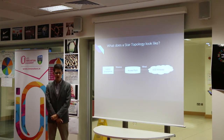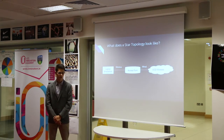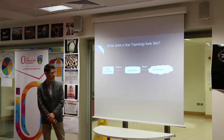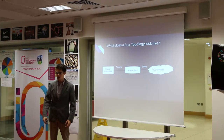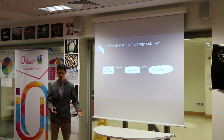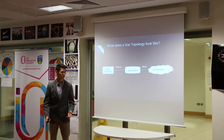So I'll explain how this works. When you connect to Wi-Fi, how it actually works is your laptop or your phone first connects to something called an access point. And those devices are connected to the network backbone, so UCD Wireless. The backbone can have all sorts of different devices, routers, firewalls, etc.